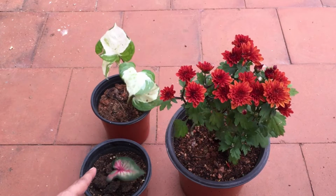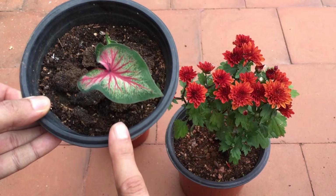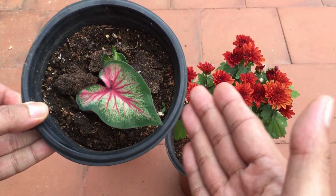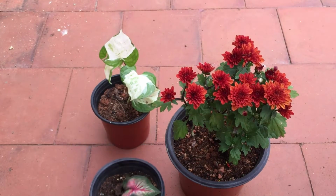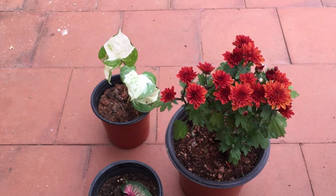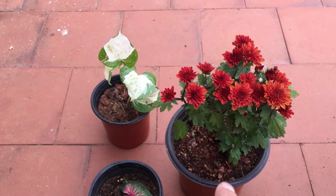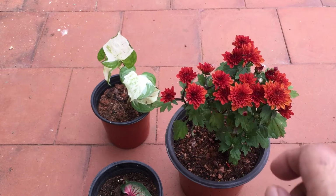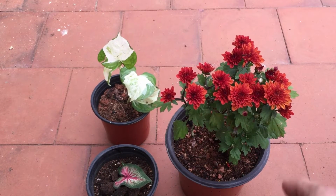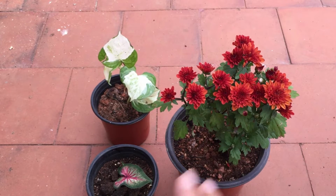On the other hand, I have this chrysanthemum and this foliage plant, which is called a caladium. It has just come out of its dormancy, so the leaves are quite small. So these are a perfect example of tender perennials. Now, a tender perennial is defined as a perennial plant that can live for many years, but usually during winters, these are not very hardy, basically not winter hardy. They will die during the winters or in a particular season.